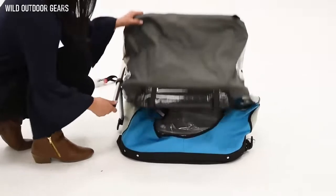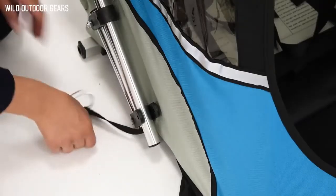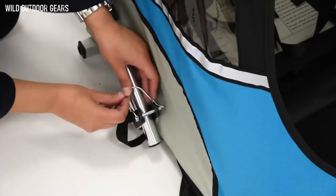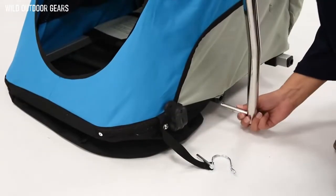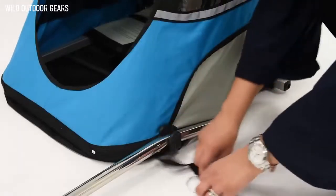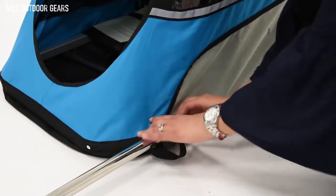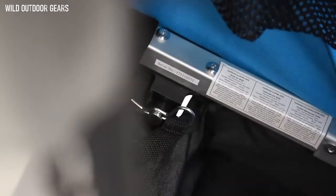Begin by unfolding the trailer by pushing the folding bar back and down into position. You can now lock the trailer into an upright position using the attached safety pin. On the right side, assemble the tow bar into the forward hole. Lock the tow bar into place from the outside with the attached safety pin. And then for extra security, secure the bar in place using the hairpin inside of the trailer.